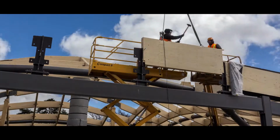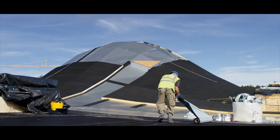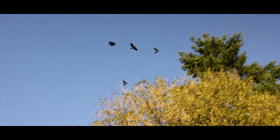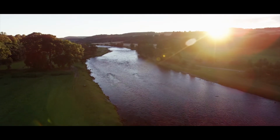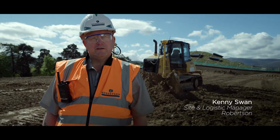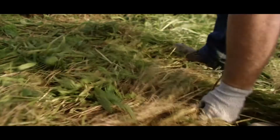We've all watched that first beam being loaded in, but that was the first lift. They then just carried on, and we've got another 5,000 lifts to go. Timber is a green material. Actually, it's the most sustainable building material. As we're so close to the River Spey, I've got to make sure that wildlife within the area is kept in top condition. We walk around the full site and just make sure that we're not doing any damage.